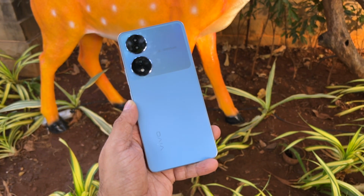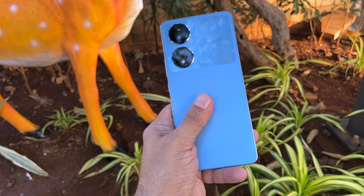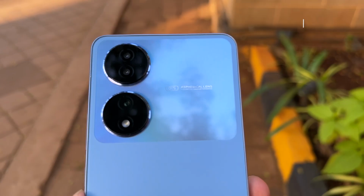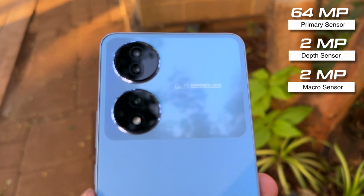The back is made of glass and has a gorgeous matte finish which is soft to touch and doesn't attract any fingerprint or smudges. The top section houses two modules with a triple camera setup, 64 megapixel primary, 2 megapixel depth sensor and 2 megapixel macro. Sadly, there's no ultra wide camera here. But the best part is it comes with OIS on board, which means stable videos and more sharp image capture.